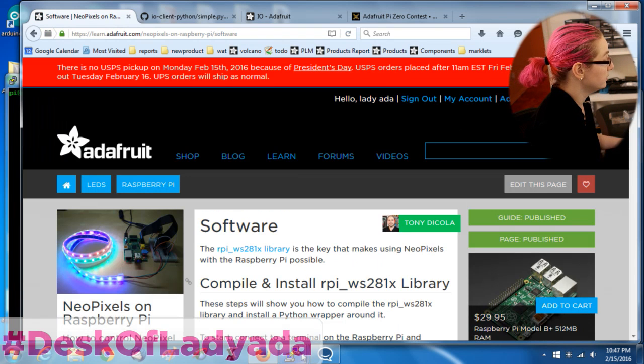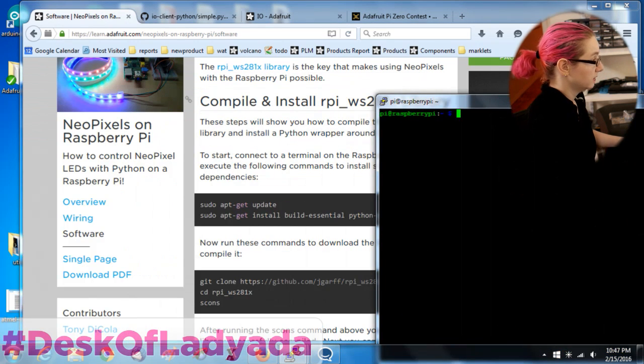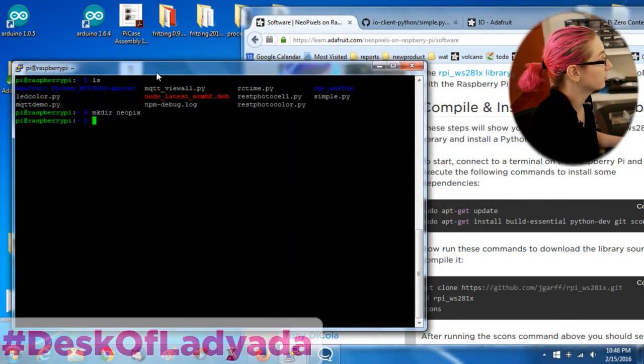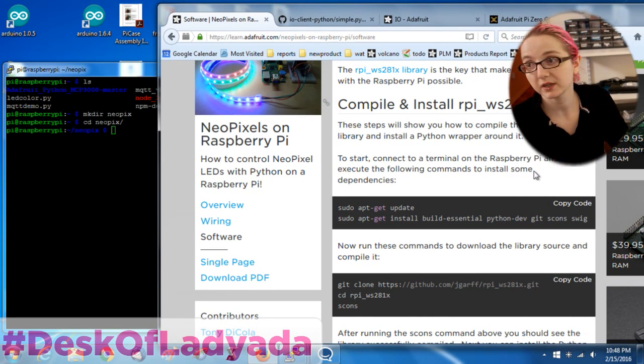Okay, so installing the software is pretty easy. I'll go through it again. So, to here, let me shove this over. You'll have to do your sudo apt-get update. Oh, you do have to have Wi-Fi, of course.